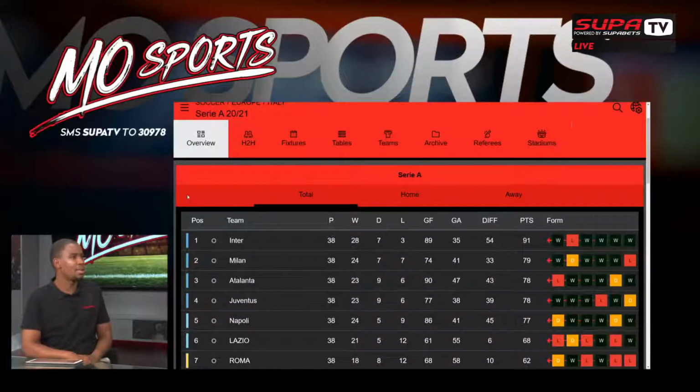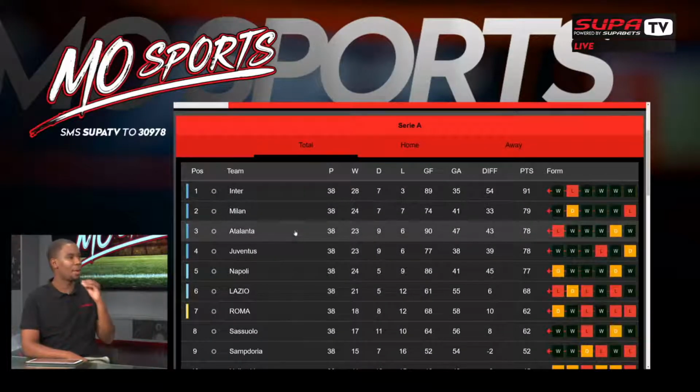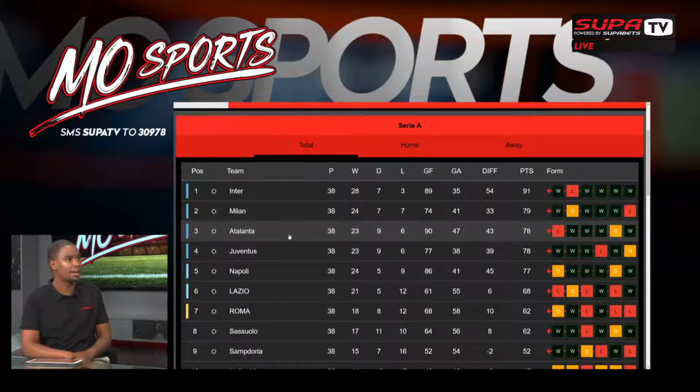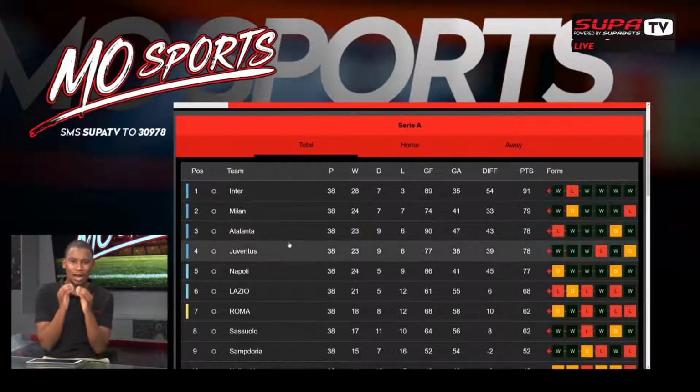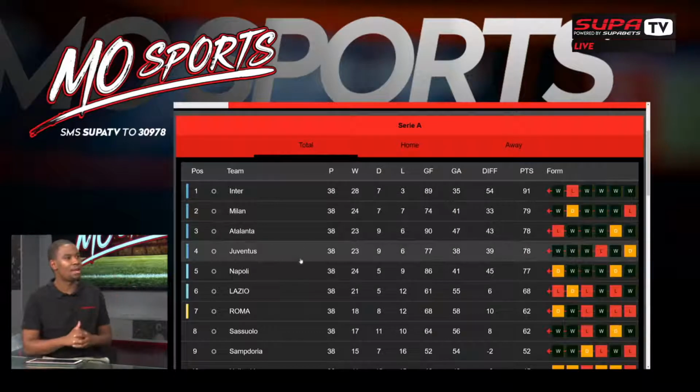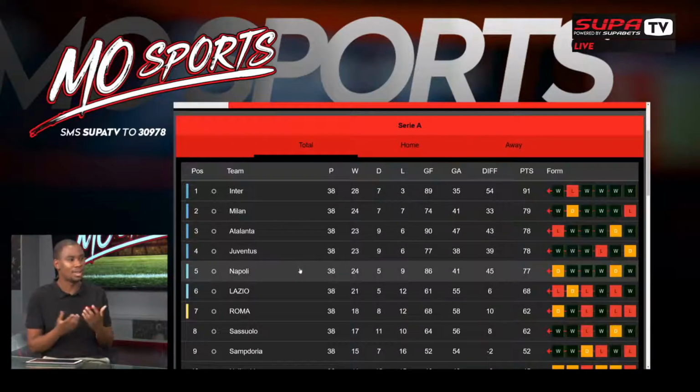So as you can see there on the website, we're not worried about who's in first. We're more worried about that 3rd, 4th, and 5th position. Atalanta losing out to AC Milan meant that they stayed at 78 points. Juventus picking up those crucial 3 points went up to 4th position on 78 points as well, level on points with Atalanta. This is how fine a margin it was. Milan are sitting on 79, both Atalanta and Juventus on 78, and then you have your Napoli sitting on 77. So it's not a big drop.